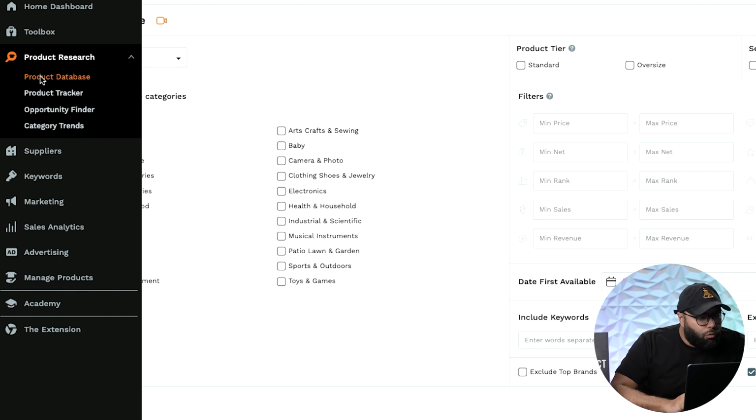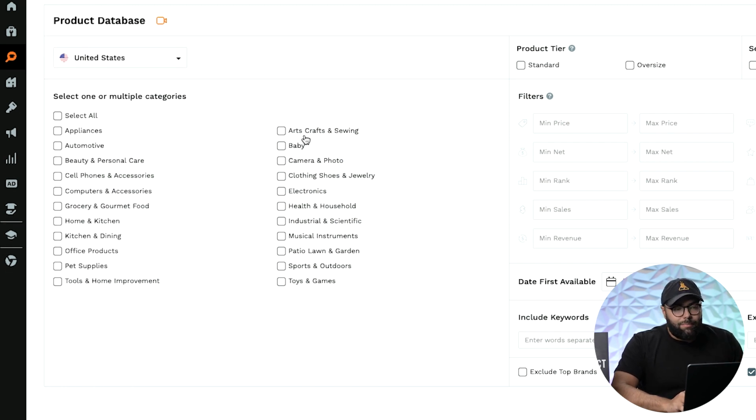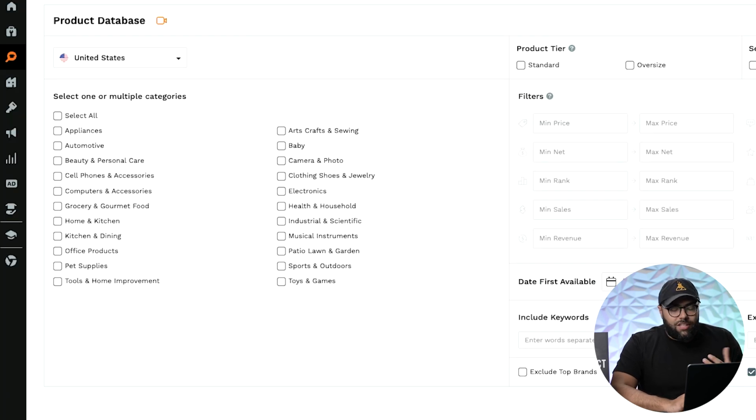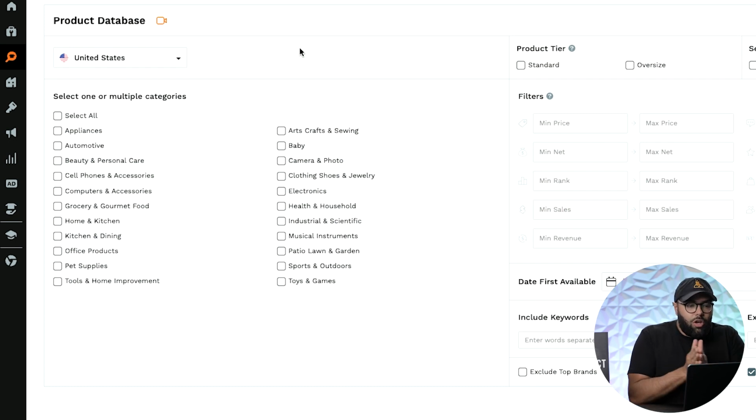And here you can see that there's 4 different main tools for doing product research. Now, a majority of the focus I want you guys to have on product database as well as the Chrome extension, which you can see here. And we'll get into the Chrome extension in just a minute. But what I want you to do is I want you to look at this and break this down into a repeatable process.